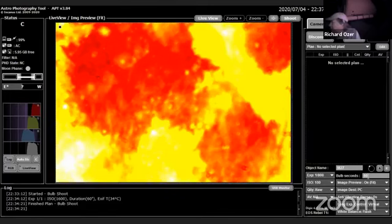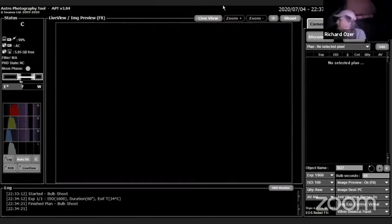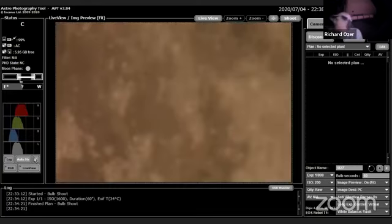Okay. I've got to find the right exposure for this because I've never imaged the moon in this scope. Okay, there we go. That's looking more like it. Sorry, I had a setting wrong. It was stretching the image. That's why.